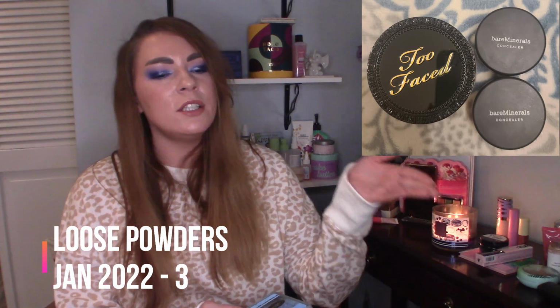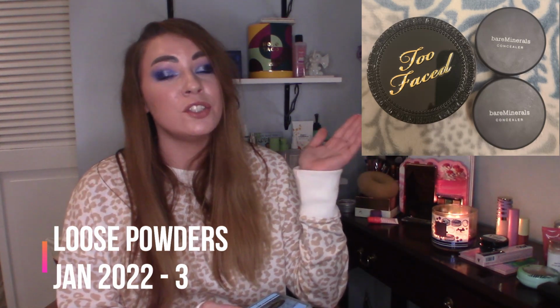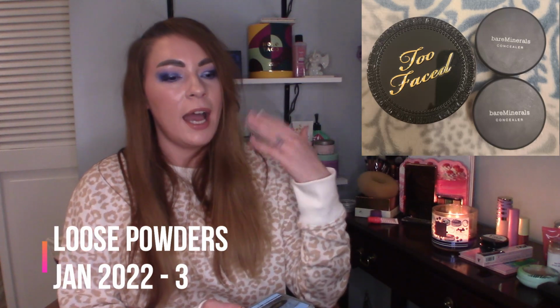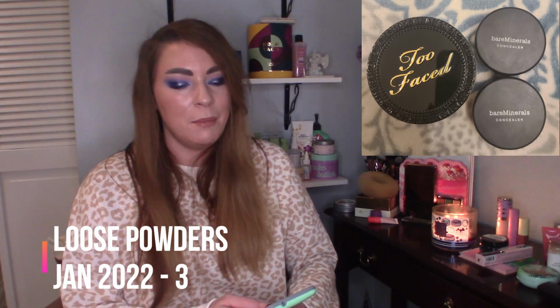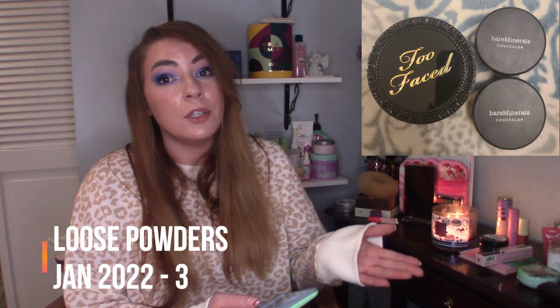One is in the shade Well Rested, and one is in the shade Bisque. The shade Bisque is super pink toned. I feel like when I put it on, even if I go in with the lightest of hands, you can tell that I have this weird pink cast under my eyes. So I'm not sure how I'm gonna be able to use that one up, maybe as an all over face powder, I don't know. But for right now, all you need to know is that I have three loose powders.